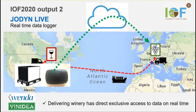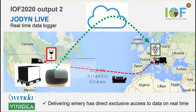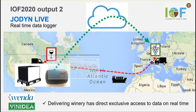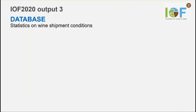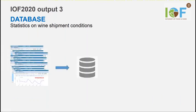So the winery can know which temperature the wine is suffering at a specific moment, can see if there was a shock and when it happened, and can see where the goods are localized at a specific moment. And by crossing all this data, of course, if something happens, the winery can know what happened, how, and exactly who was responsible.